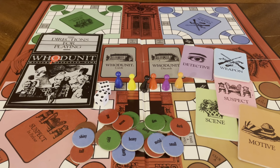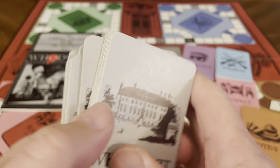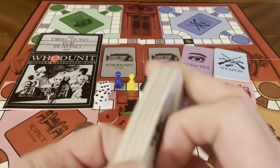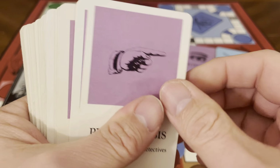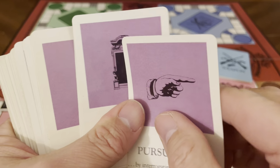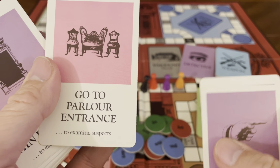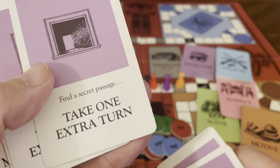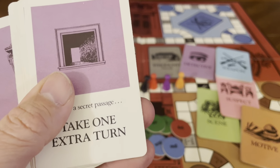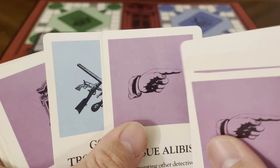These are weapons that could have been the murder weapon. And last, of course, we got our Whodunit cards. So let's take a look at these. You got pursue alibi by interrogating other detectives. Go to main entrance. Go to parlor entrance. Then the bottom tells you to establish alibi, encounter a locked door, lose a turn, take one extra turn, find a secret passage. Aha. Find a secret passage, take an extra turn, pursue alibis.